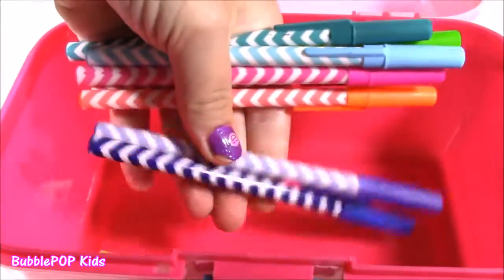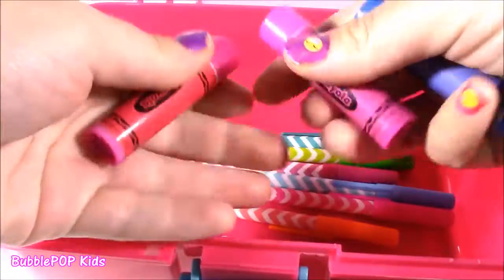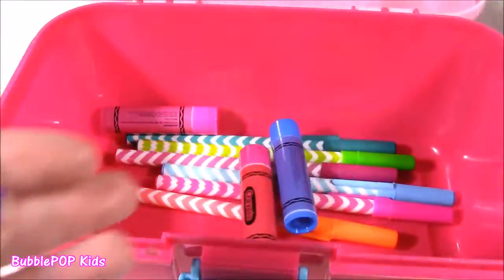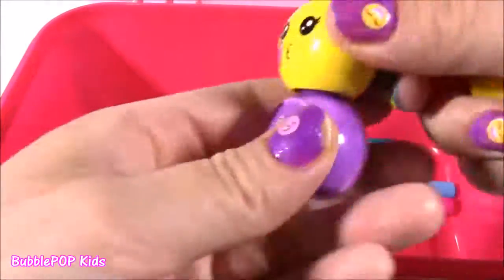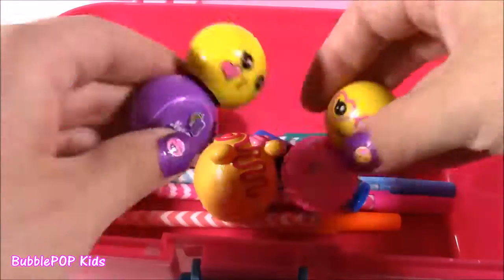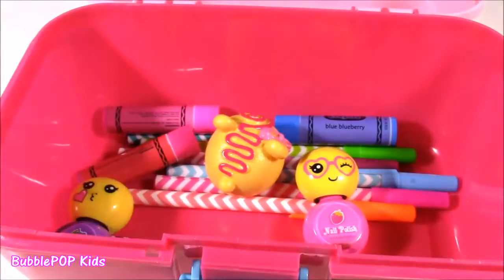First, we can put in our candy pens. That's what they look like, little candy canes. Our three little Crayola lip balms. Num Nums and the stamper. We have our three little emoji nail polishes. Those were so cute. And this nail polish is lasting. I think it's gonna last all day.